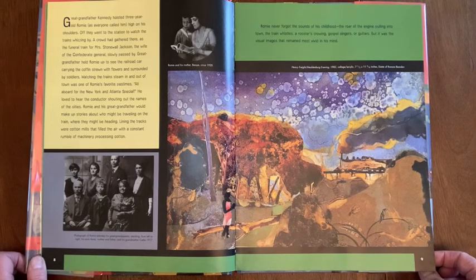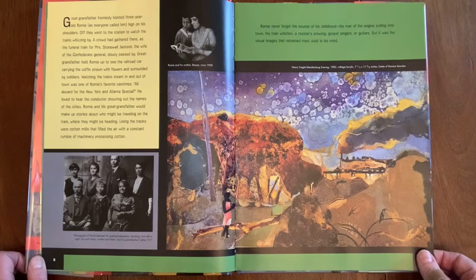Romie and his great-grandfather would make up stories about who might be traveling on the train, where they might be heading. Lining the tracks were cotton mills that filled the air with a constant rumble of machinery processing cotton. Romie never forgot the sounds of his childhood: the roar of the engine pulling into town, the train whistles, a rooster crowing, gospel singers, or guitars. But it was the visual images that remained most vivid in his mind.